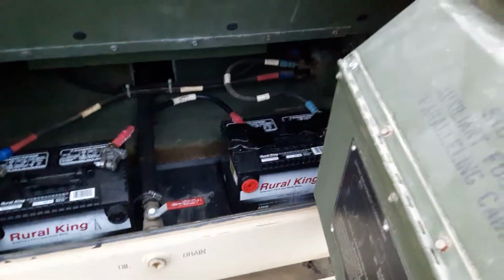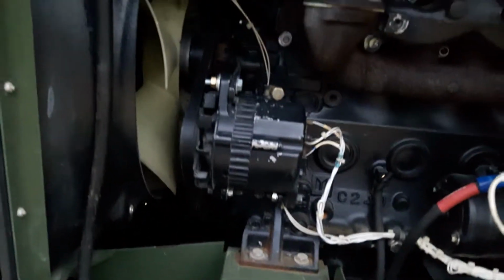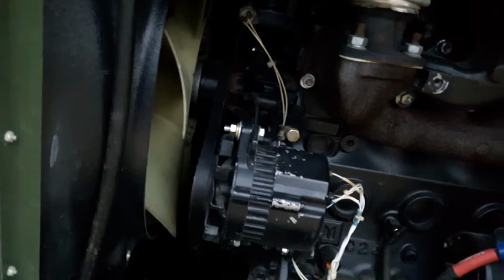Two brand new batteries. Good clean engine. All new filters and fluids. Brand new belt.